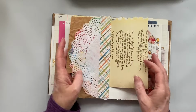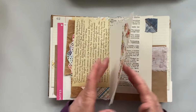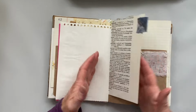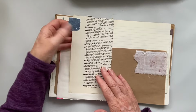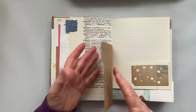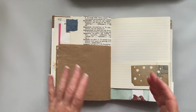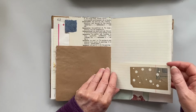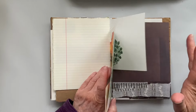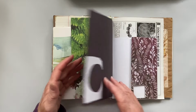This is just like awesome. I love this. This is like real junk journaling. This is what I'm getting back to. A bit of this. Just, you know, making tags out of scraps of paper. Random bits of paper and fabric on pages, just to start you off on a little, you know, not a blank page. This is just awesome. Thank you so much.